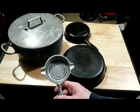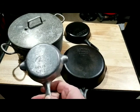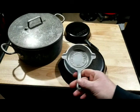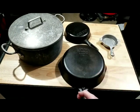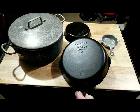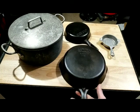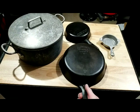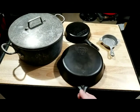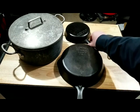He found this. It's a Shelby County Fair, 1978. If you can read that, little Wagner Ware, made in the USA. Little ashtray, pretty cool. This Wagner skillet's a number 6. If I'm correct, I believe it's 1935 to 1959. It's a wonderful skillet. It's got the little ridge right there. Little number 6, smooth, wonderful skillet. That was given to me by a co-worker who knew I was looking for a Sidney O skillet.